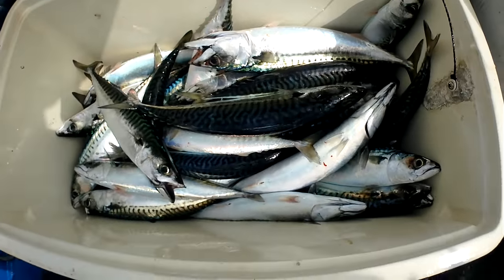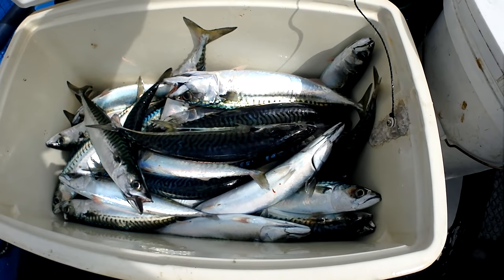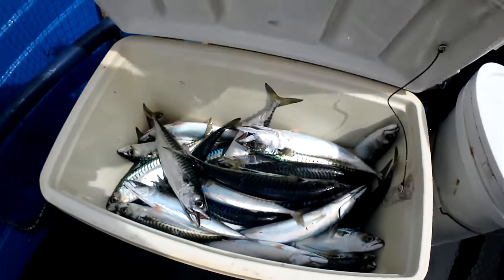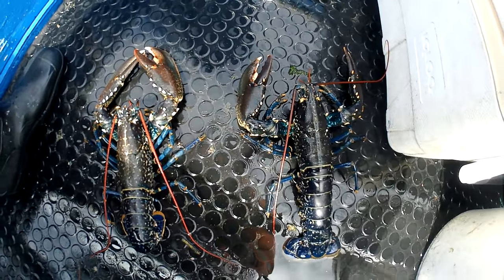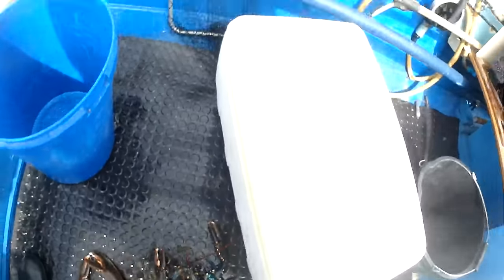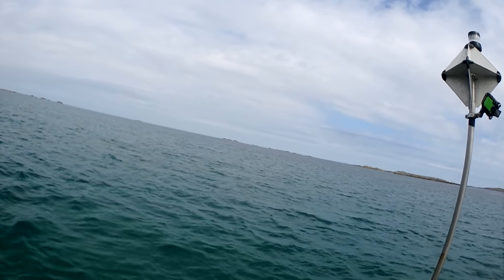There you have it, a nice box of mackerel. No bass unfortunately, but that's the way it goes, so not a complete failure. And of course we had a couple of lobsters, and we only did half a dozen pots. We didn't bother doing all of them today. We'll leave the others soaking for two days. So all in all, it worked out okay. Bass or no bass.